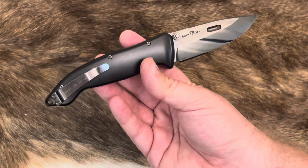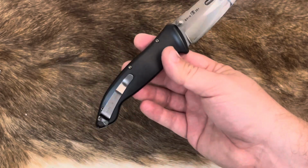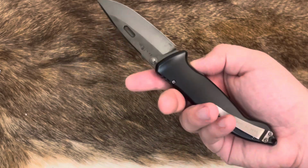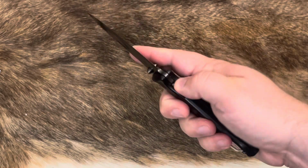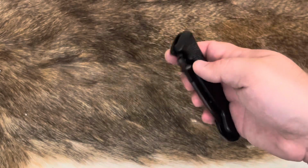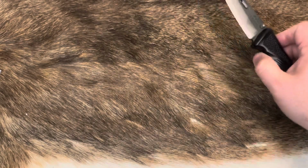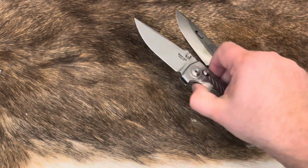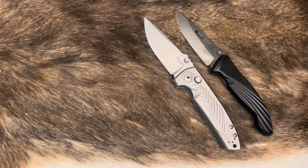The mirror polish is so much fun, and I know it does get fingerprints like crazy. I can live with that for how cool, how smooth, and just how classy this knife is. And that's what this list is. It's what knives really bring me joy. And I think that's how we should do this. What knives bring you joy?